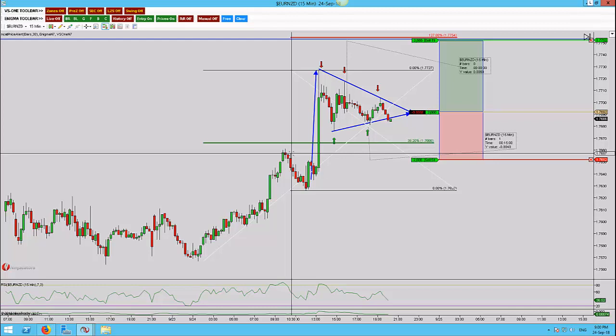Whether I'm right, I have no idea. It's now 9 o'clock. I guess I'll find out tomorrow in the morning. This would be an awesome one if we came down to there, stopped and instantly reversed and hits targets. I actually don't want it to. I don't want to go nearly 40 pips in arrears. I just obviously want this thing to rally up there and hit targets. But this is the situation we're in.